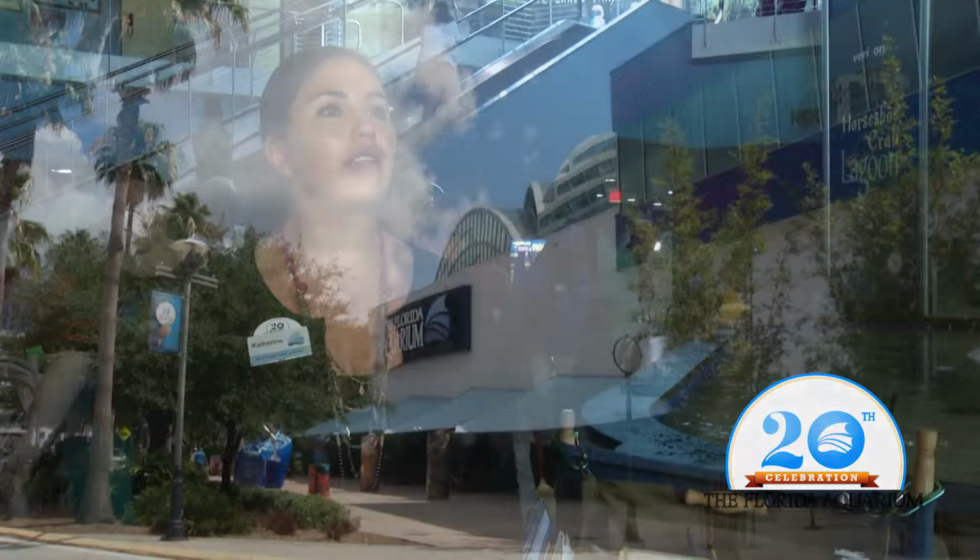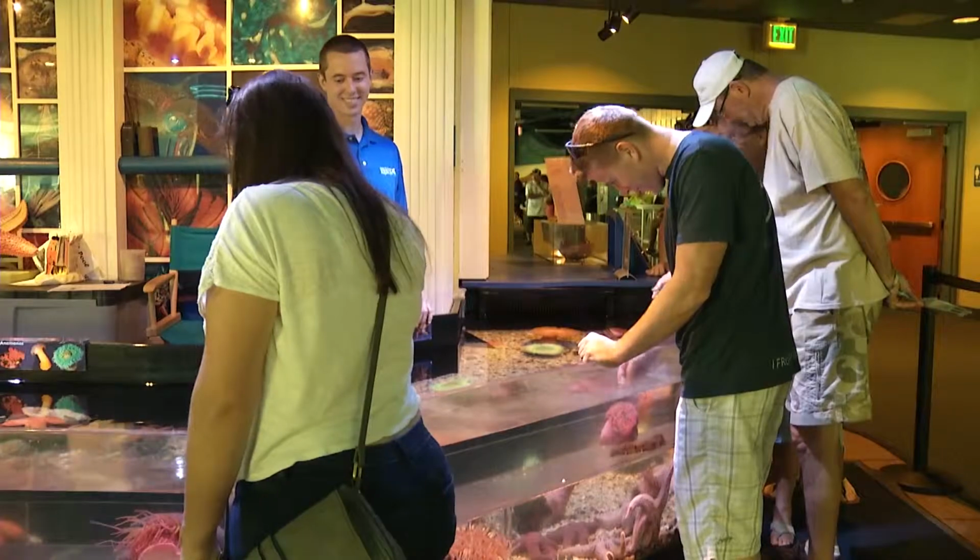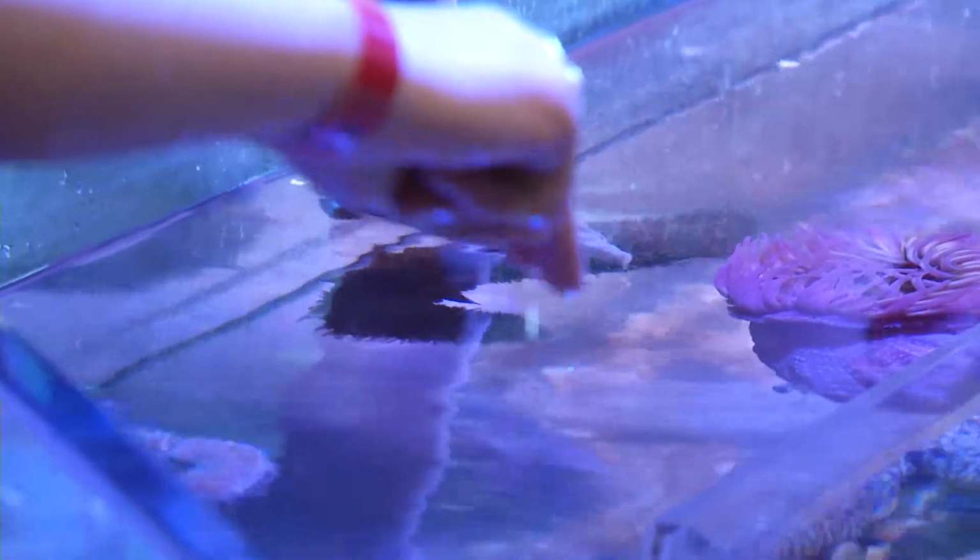Things we try to do here at the Florida Aquarium is inspire stewardship, educate our guests, and one of the best ways to do that is to provide immersive experiences. And by touching animals here, you get to really get a hands-on learning opportunity, something that you don't normally get to do.